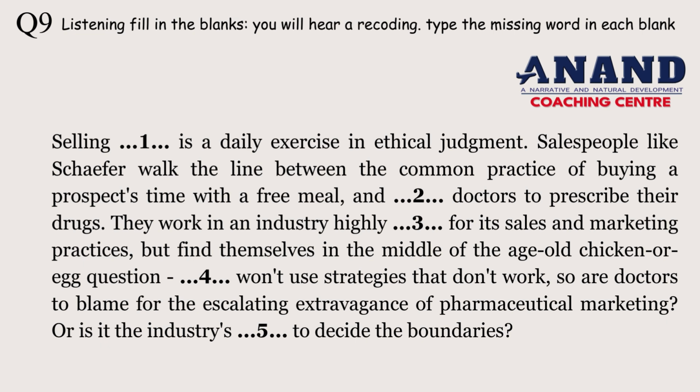Selling pharmaceuticals is a daily exercise in ethical judgment. Salespeople like Schaefer walk the line between the common practice of buying a prospect's time with a free meal and bribing doctors to prescribe their drugs.